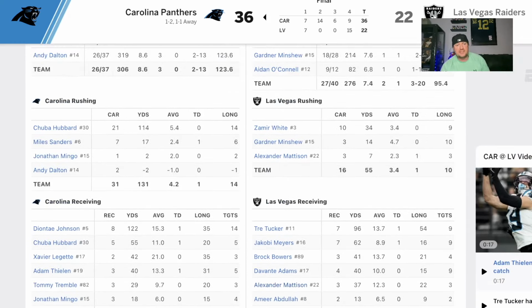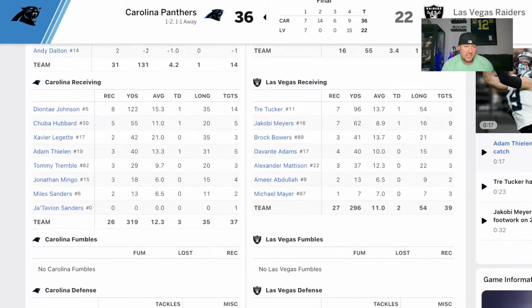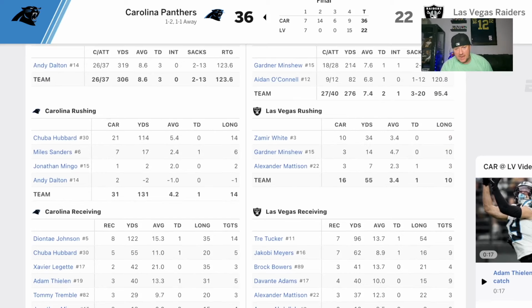Chuba Hubbard got the workload. Miles Sanders was mixed in a little bit, but it was Chuba's game, and the Raiders allow a lot of fantasy points to running backs, so we were calling them out in the must-start, sneaky start videos. So Chuba Hubbard got that work, and he was getting work last week. Xavier Legette had a target in the back of the end zone that was just missed from what I saw in the red zone. Adam Thielen had a touchdown. Looked like he got banged up on that one.